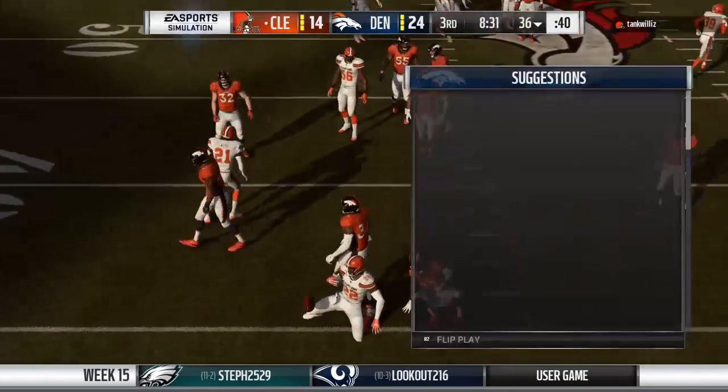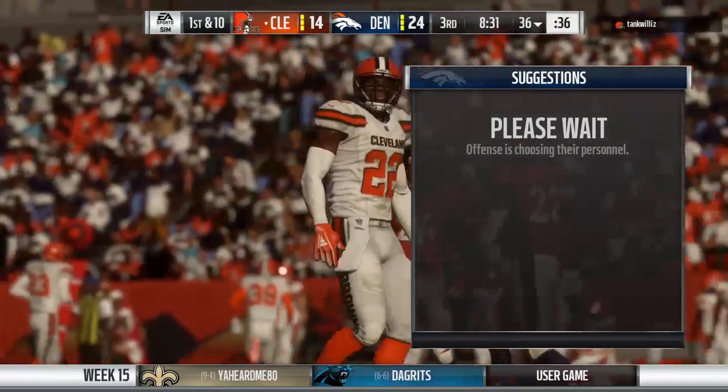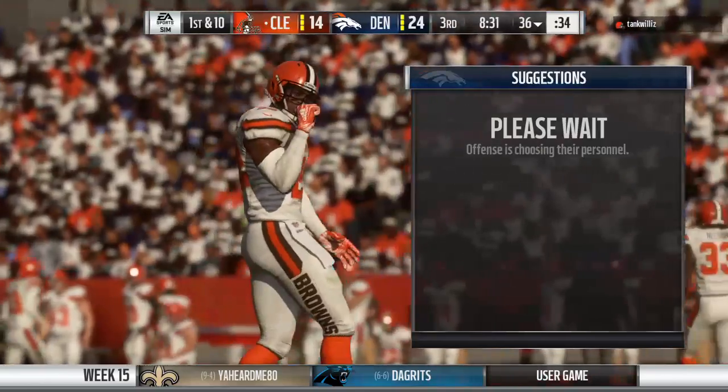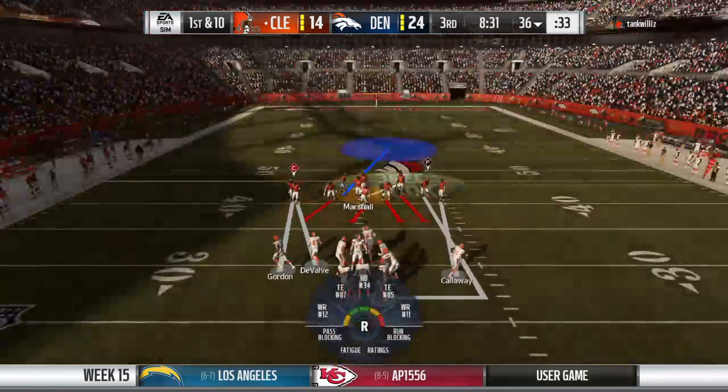Good blocking there. Nearly sprung him. As it is, it'll go as a 19-yard return. And the Browns will take over 1st and 10. Here's the Browns now. They get set for their first possession of the 3rd quarter.